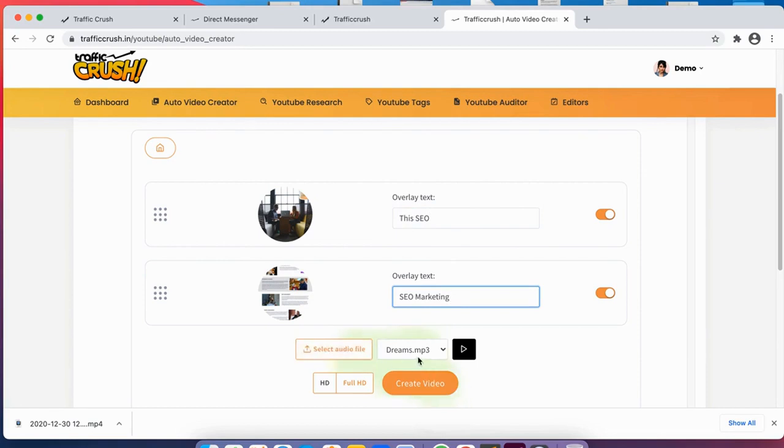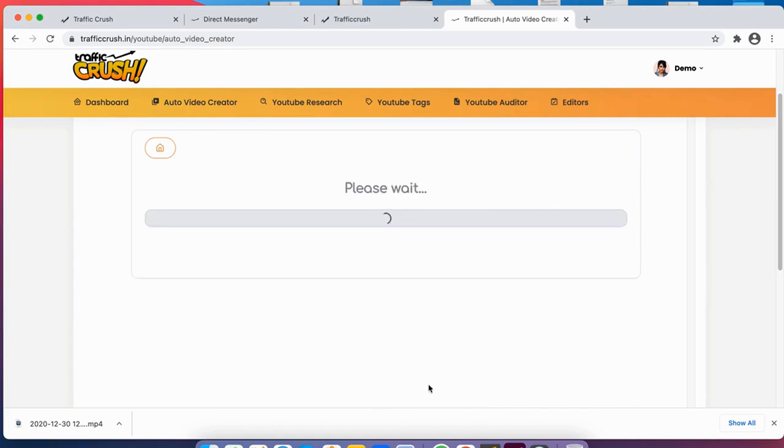Just select the audio file if you want, or you can just select none. If you don't want to select an audio file, you click on create video, and the video will be created in 1 to 2 minutes. You can see the progress it is making: 9%, 16%, and it is 20, and it's 25 now.